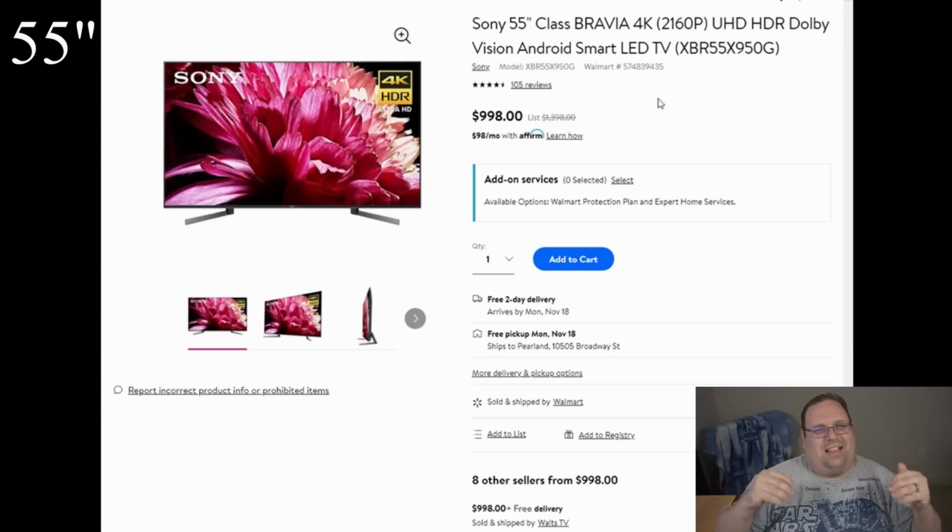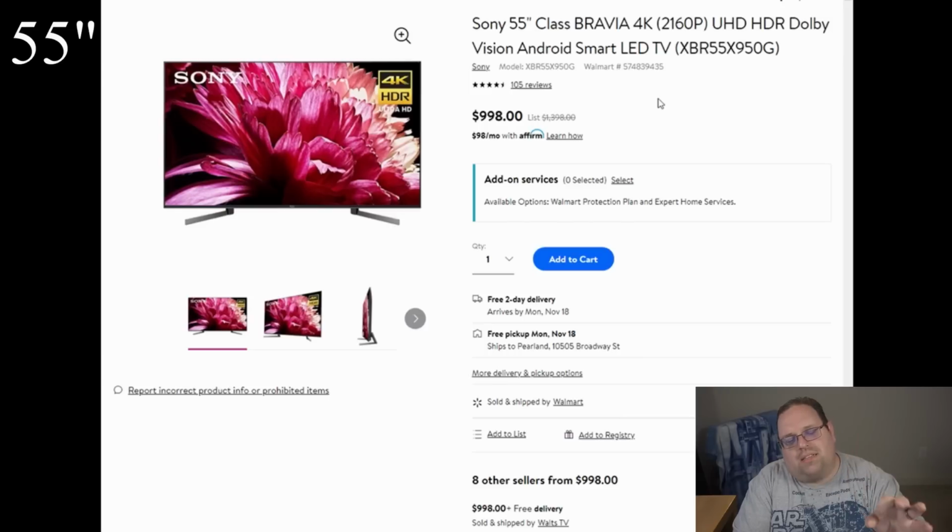Now, there are some people saying the blacks look different, or there's a little more haloing or whatever. However, one of the biggest differences between the 900F and the 950G is that there is a processor in the 950G dedicated to running the Android TV interface. So it's going to be a lot smoother of an experience on the 950G. And that also leaves more processing for your visuals. So I think you're gonna have a much better overall visual experience on the 950G. So just go with that. They're the same exact price. Go with the new hotness.